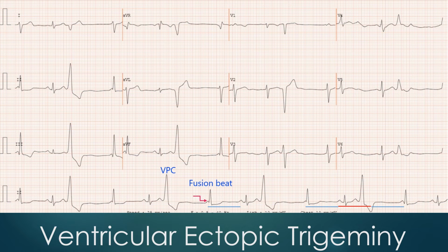The next beat, marked as a fusion beat, has a P wave partly hidden by the QRS, marked by the red stepped arrow. Width and morphology are intermediate between the VPC and the next sinus beat with preceding P wave and narrow QRS. It occurs just before the next expected sinus beat.